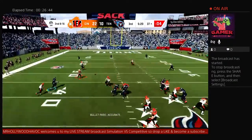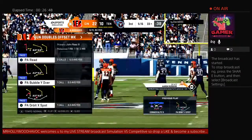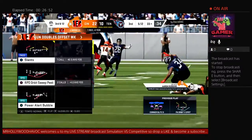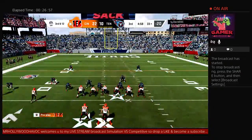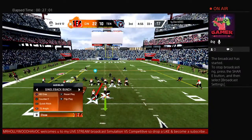Throwing is Rodgers. Open man is Ross, complete. 4 yards on the completion, and it sets up a 3rd down. The chance of wasting this great starting field position, a real threat. This is 3rd and long.